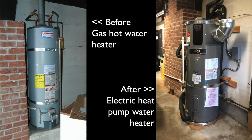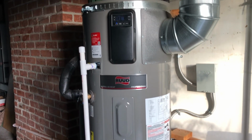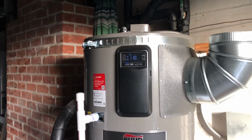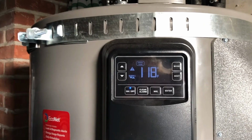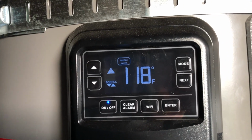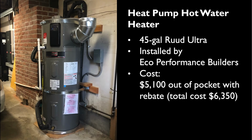I also got a heat pump hot water heater to replace my old gas hot water heater, and that decision was pretty straightforward just because those two have such a similar footprint. So here you see it. It has the exhaust duct over here on the right that takes in air to extract the warmth and then pushes out cooler air. Otherwise, it's very similar in every respect to a gas water heater. It has a fancy digital display for temperature settings and vacation settings. One difference is that it is somewhat louder than the gas heater. So for me, not a problem because I have it in the garage. And here's the overview. It's a 45-gallon, and the cost was $5,100, and that was after a rebate.